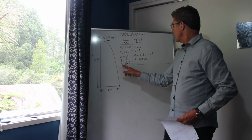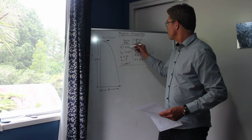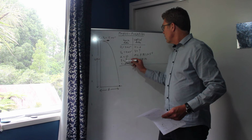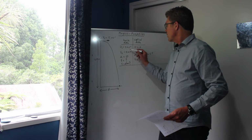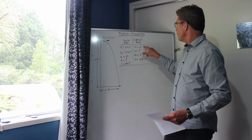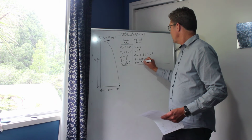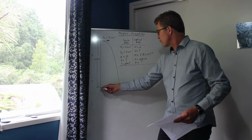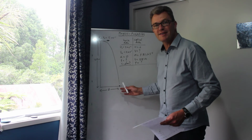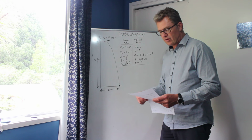Ultimately, we want to find this distance along here, but we cannot do that straight away because horizontally you know U and V, you know acceleration is 0, but you don't know time. You don't have enough information. But vertically, you know U, you know A, you know S. The time to get from there to there is the same time because they're both happening at the same time.